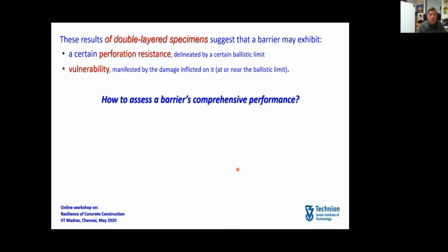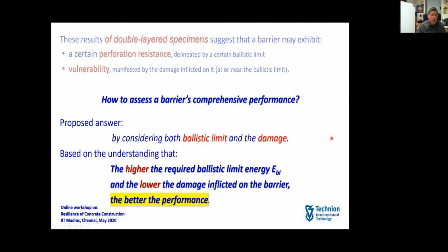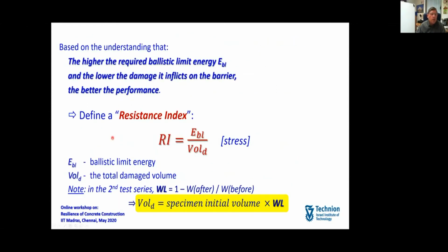And the question is how to assess a barrier's comprehensive performance. And the answer is, of course, by considering both the ballistic limit and the damage. And this has to be done based on the understanding that the higher the required ballistic limit energy, and the lower the damage inflicted on the barrier, the better the performance. So based on this understanding, I've proposed to define a resistance index, RI, or if you like, you can also call it resilience index. And it is defined as the ratio between EBL and vol D, which is the total damage volume. You may note that, according to this definition, the RI has units of stress.